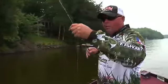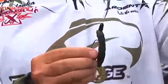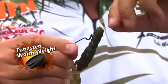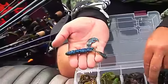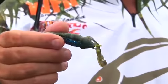I was using that orange, brown, green pumpkin, and again, gotta watch that line, boy. That's real nice. That's good. Pull up that sinker. Feel that? All feels good. But I went to that Okeechobee Craw, and it's got some dark green pumpkin, blue fleck.